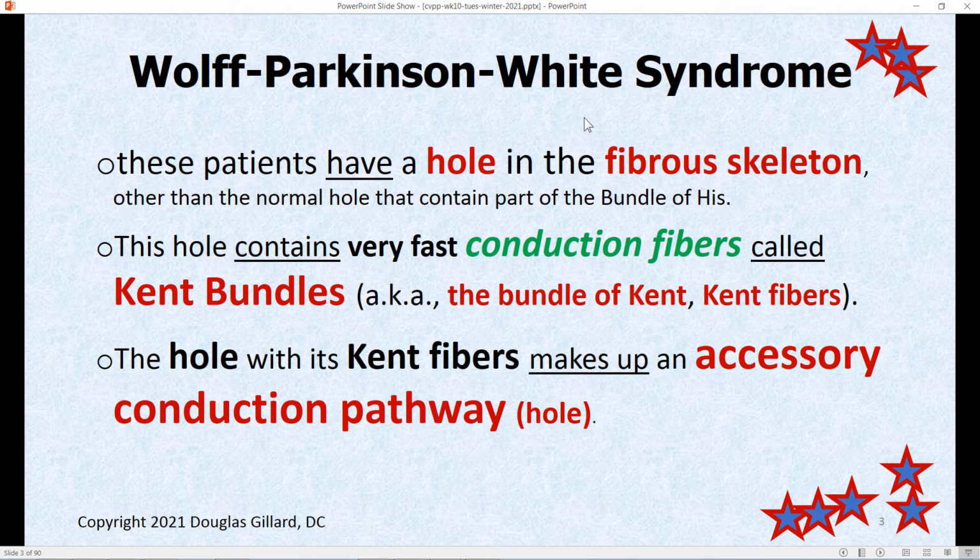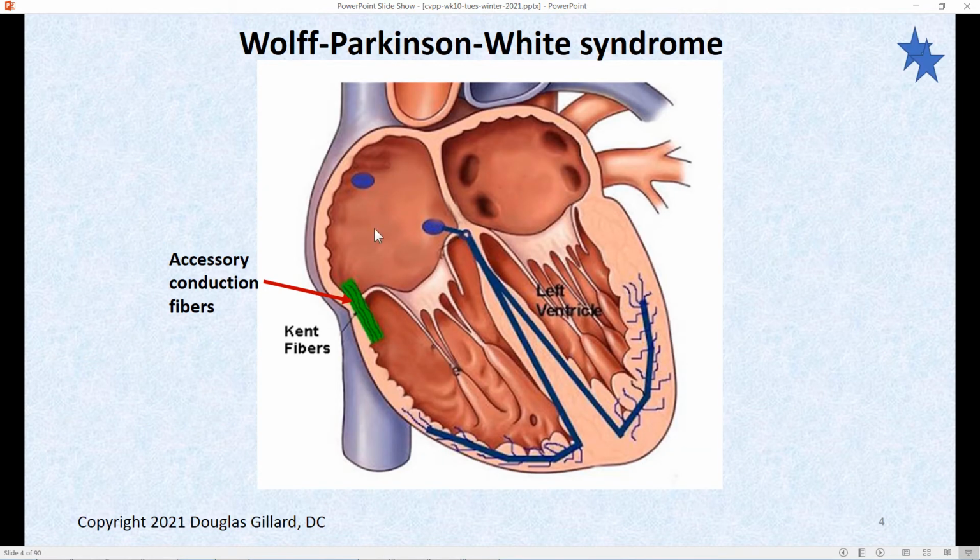If they have an extra hole in the fibrous skeleton, and if it has super fast conducting fibers within the hole, I mean, maybe the hole is just plugged with scar tissue, that's no big deal at all. But if it has these super fast bundles of connective tissue that conduct current super fast, they're called Kent fibers or Kent bundles. Then they have Wolff-Parkinson-White syndrome. And that hole plus the Kent fibers, if you have both of those, you're said to have an accessory conduction pathway. So we've looked at this before. There's a hole in the right atria where the right atrium and ventricle can communicate through this green bundle of fibers, and those are called Kent fibers. So this patient has Wolff-Parkinson-White syndrome.